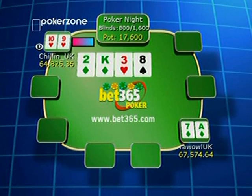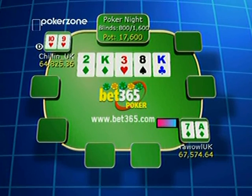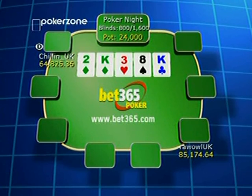Might still feel compelled to chase this, because Chilling certainly hasn't got anything of it. The ace is actually good, but will Raw believe so? 17.5 in the pot. 7.5 grand, should I say? And the bet makes it his.